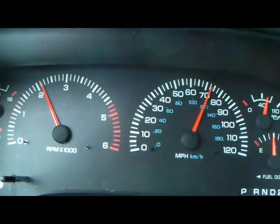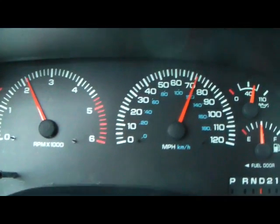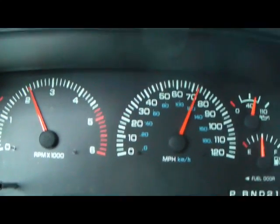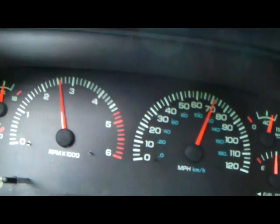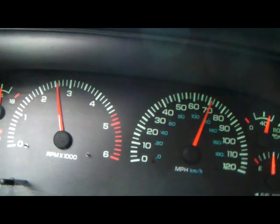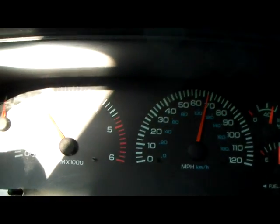I wanted to show what was going on with this tachometer. As you can see, it's jumping. And it seems to do it when you get above 65. What it's doing is jumping out of overdrive.